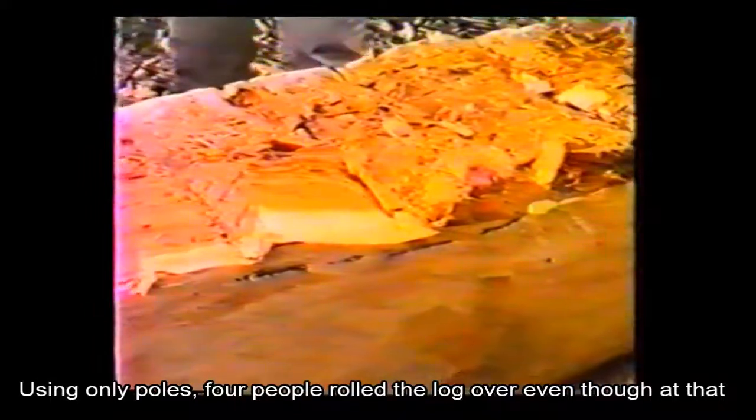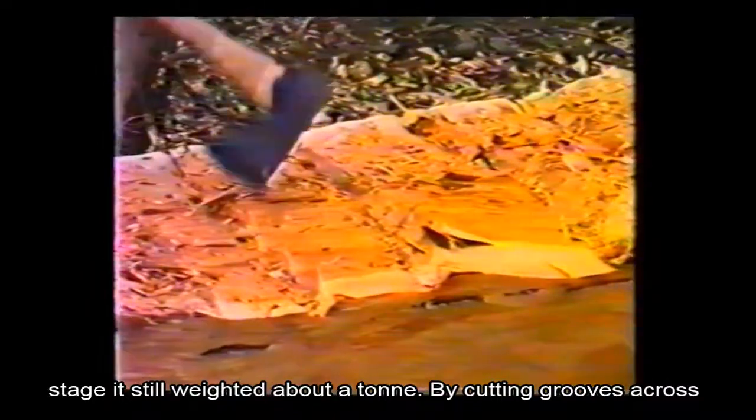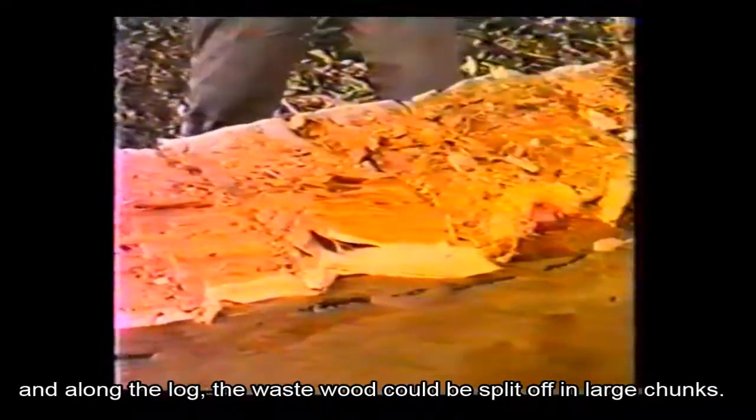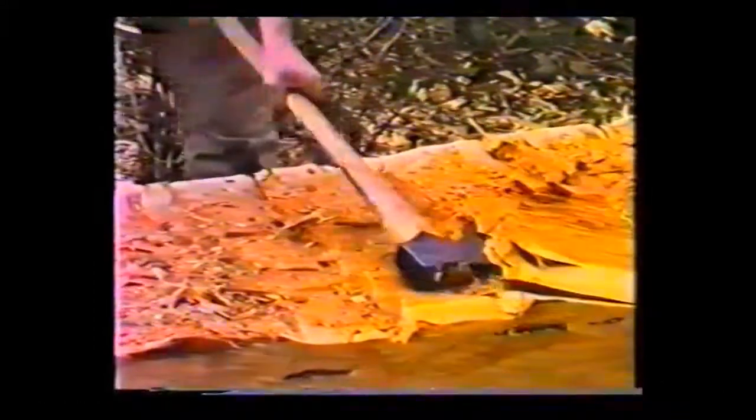Using only poles as levers, four people rolled the log over, even though at that stage it still weighed about a ton. By cutting grooves across and along the log, the waste wood could be split off quickly in large chunks. By the end of the fifth weekend, most of the waste had been removed. The boat was looking like the original, except that it had not been hollowed out.